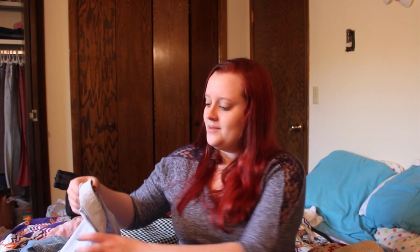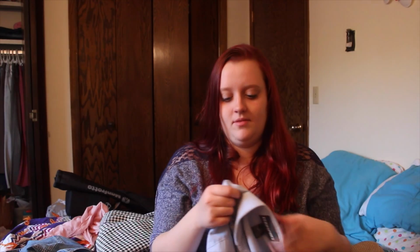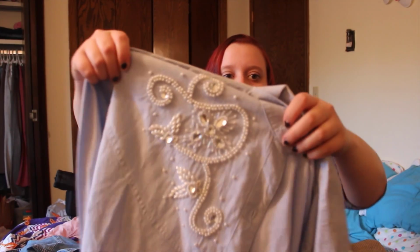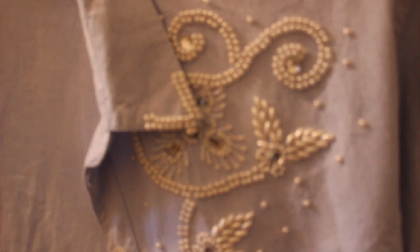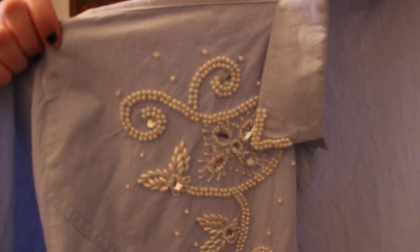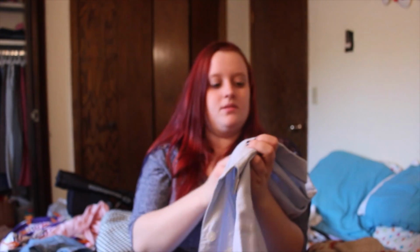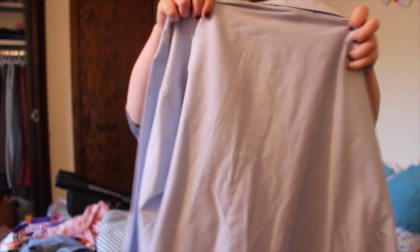The next store I'm going to talk about is St. Vinny's, and I have three things from here. The first thing is this light blue, I don't really know what the fabric of this is, because it's not really jean, but it's heavier, and it has pearl beadings on the side. They also have it on this side, which is really pretty. Long sleeve. It is a large, and it's by Eurosport. Never heard of this brand, but yes, so cute.